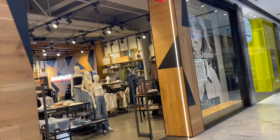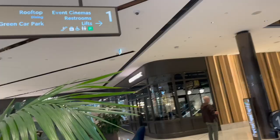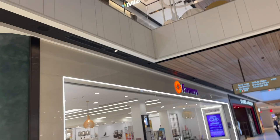Duct Tape Workshop. Nail Salon called The Art of Nails. Coffee Republic. I think that's an espresso bar. Okay. Farmers, I've been to before.